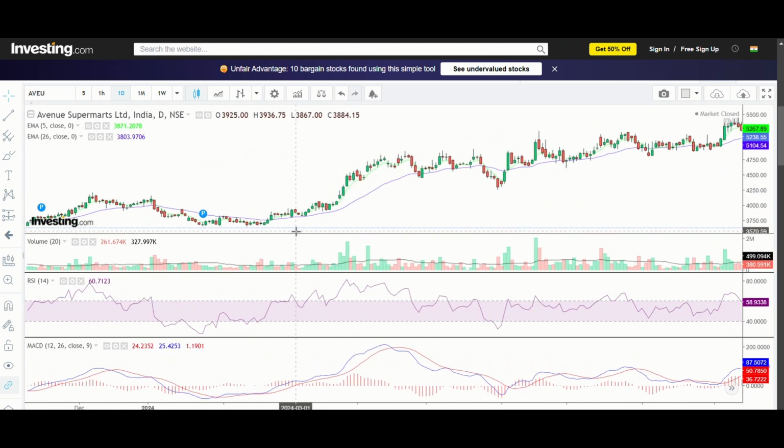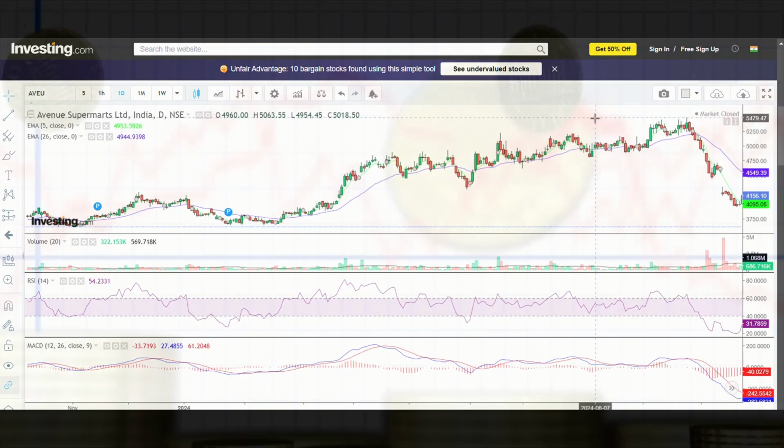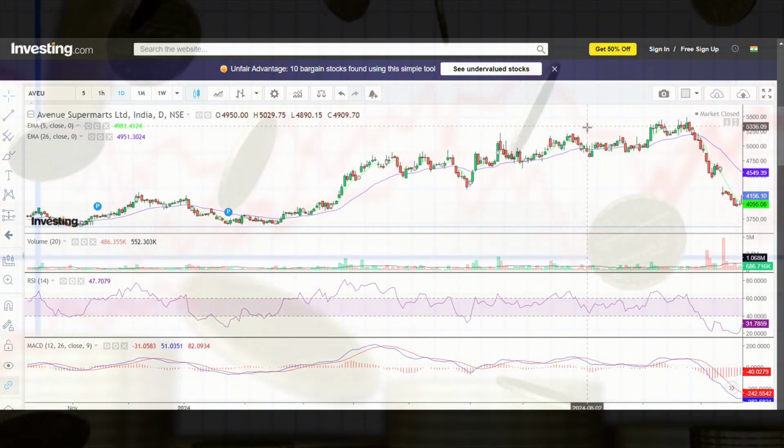Now over here look, on the 21st of February 2024, what a beautiful setup it is, wherein it has crossed MACD. At the same time, it has also crossed RSI, and there is also a crossover of the 5 EMA to the 26 EMA. So from 3,772 was the price, it has gone up to 5,000, which is an amazing rally.